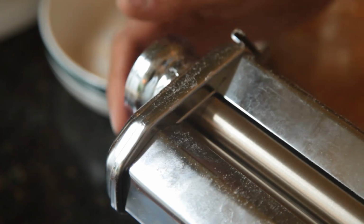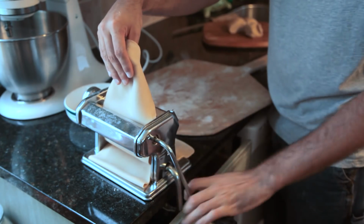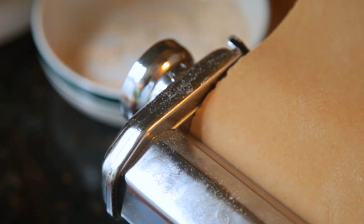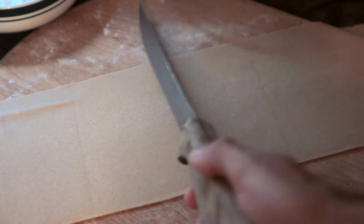When the pasta felt like it was well developed, I rolled it out the last time on a thinner setting. I did not set it to the thinnest setting because that would have been too thin. If you don't have a pasta machine, you can do this with a rolling pin. It may not be as fun, but it will work just as well.